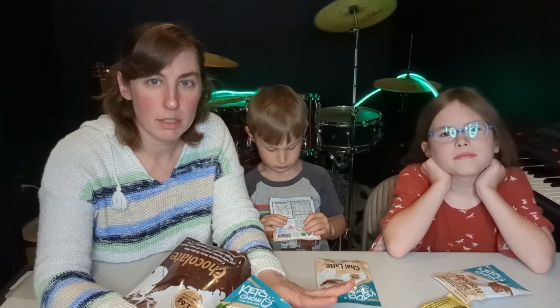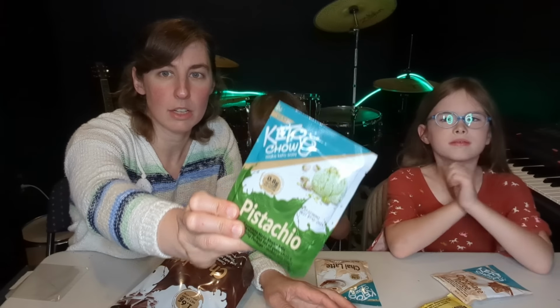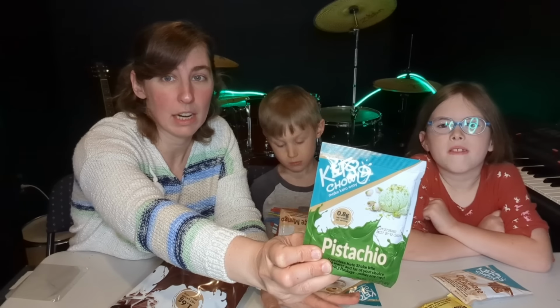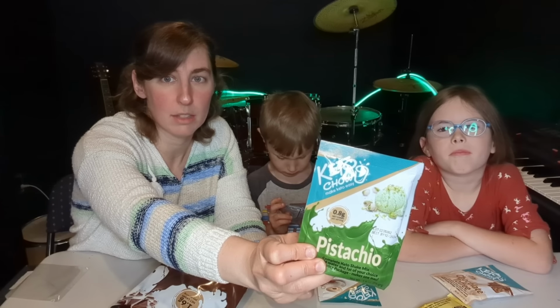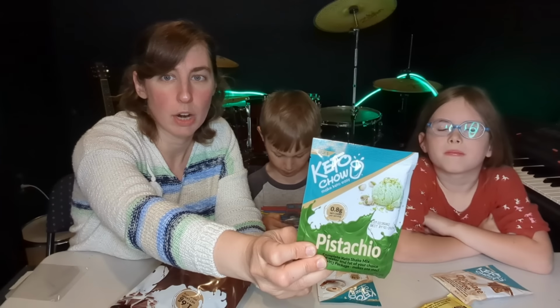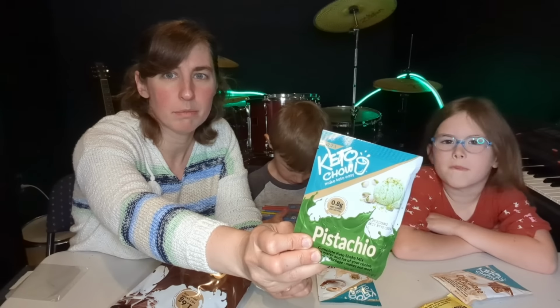So after much consideration, we decided to try pistachio as a shake to see how that is. Because I haven't tasted it as a shake. I only tasted it as the one little spoonful of fluff I got at KetoCon. And so I'm excited to try it as a shake. I think we should probably do it with heavy cream, right? Does that sound good?